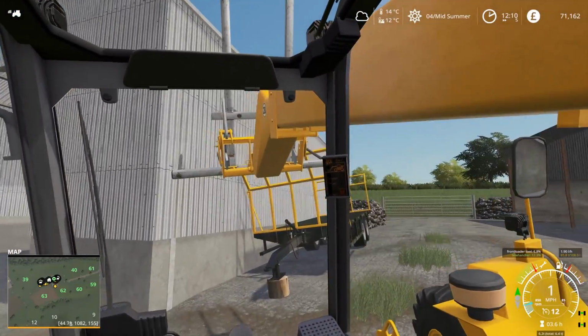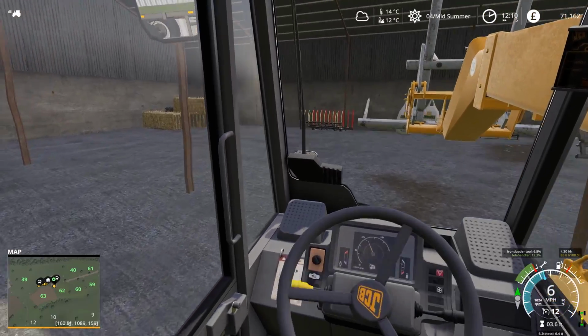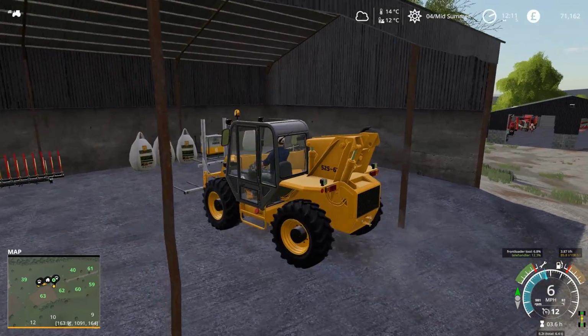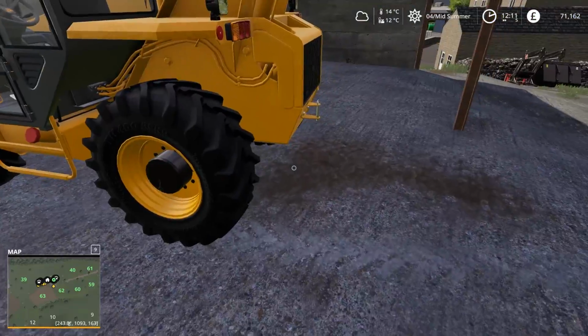Ooh, get up there. Bit of uneven terrain causing me difficulties there this morning. Let's just get you stuck into here. Happy days. Beacon off. Out we jump.